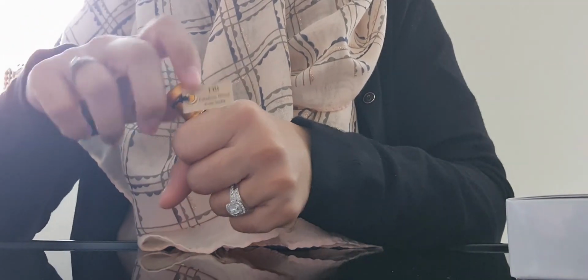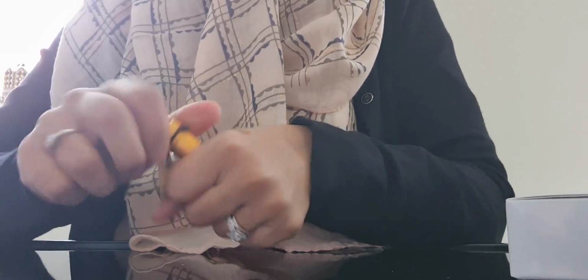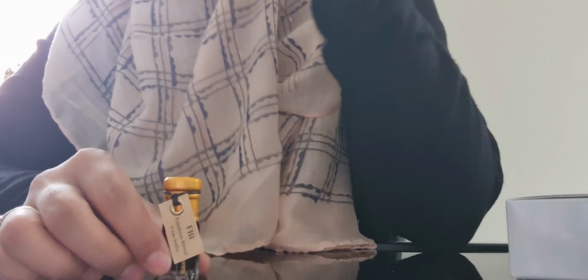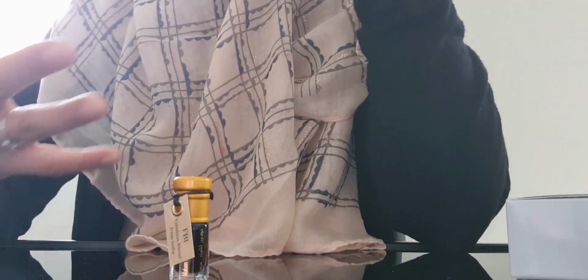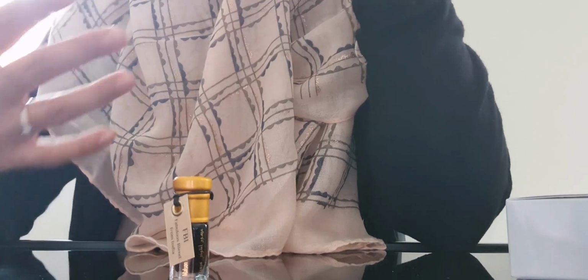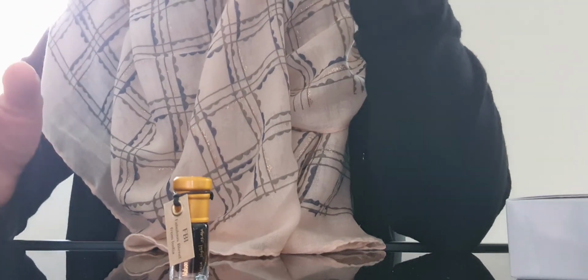So the oil itself as well is really thick, which just goes to show that quality ingredients have been used to create it. So it is quite a dark fragrance, and I think that's what makes it very masculine. It's mainly based around oud and ambergris.